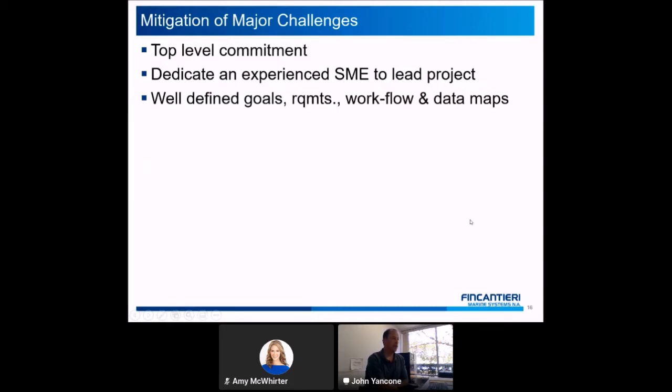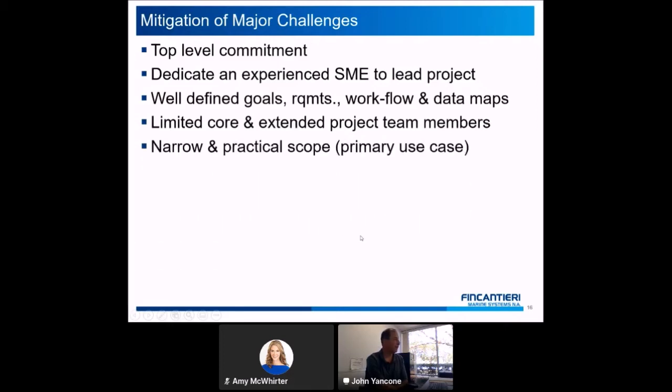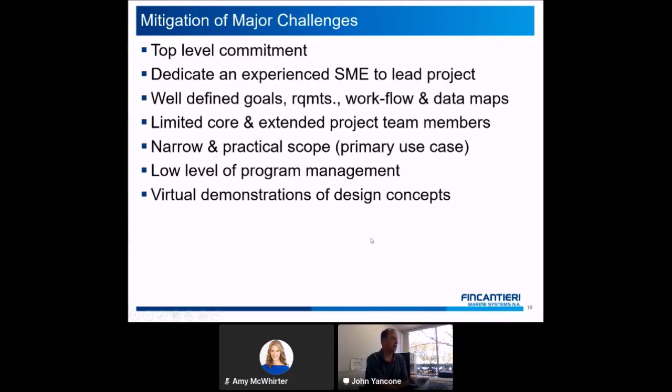And we did set out with well-defined goals and workflows and data maps like I walked through in the design approach. The other thing is we have a small team, so we had to limit the participation to a core group, and then just an extended project team that's partly involved so we can execute more lean. And then we narrowed that scope and came up with a practical use case. We had very little program management. We had a high-level plan, and we knew what we wanted to accomplish, but we didn't overdo it.